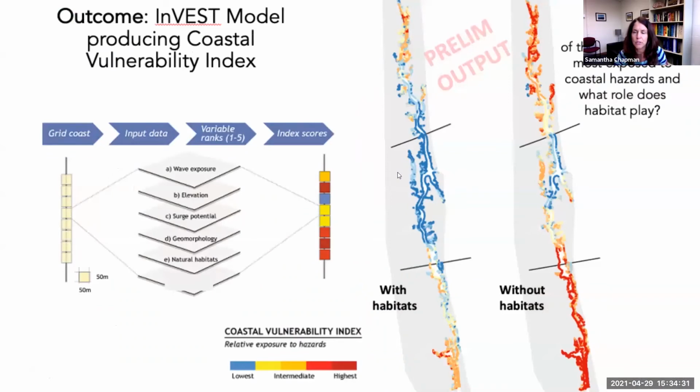I'll just give you a little preview of our outcome thus far. The INVEST model that we're using is producing this coastal vulnerability index with lots of different layers: wave exposure, elevation, surge, and in particular natural habitats, because as I told you before, the way that mangroves keep up with sea level rise in these habitats versus the way that marshes are predicted to are different. So it's really important that we get that habitat layer correct in order to understand, in areas with habitats, which are the most vulnerable sites in the reserve. This is a map of the reserve with the red areas being more vulnerable.